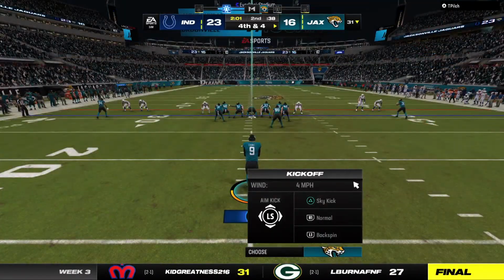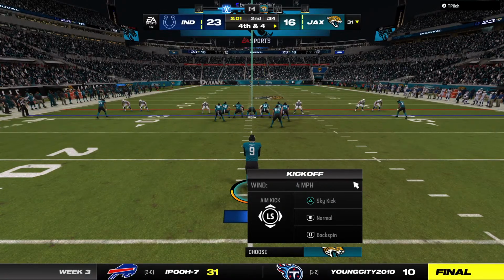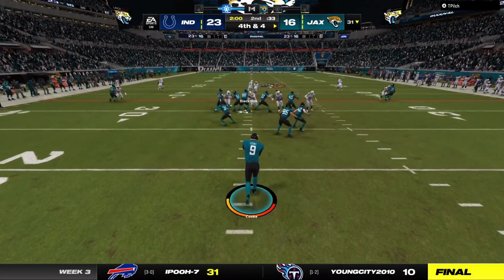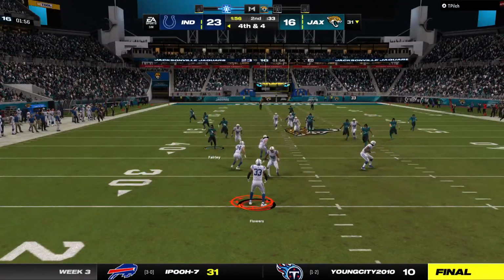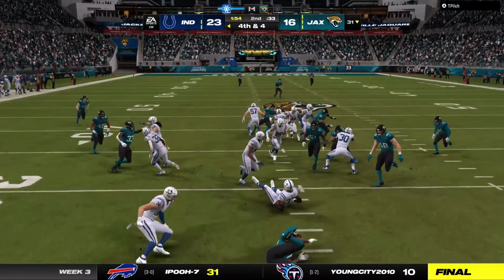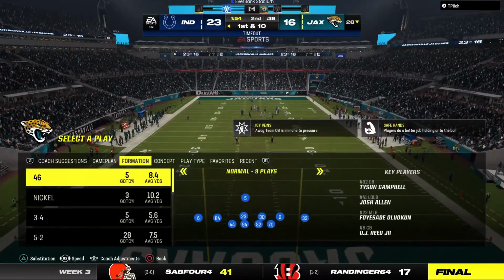On 4th down, on is Logan Cook to punt. He's been a busy man here in this first half as he gets it away. 1:54 left on the clock here in quarter number 2.